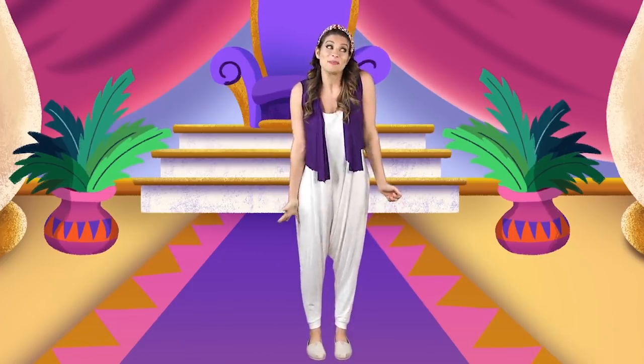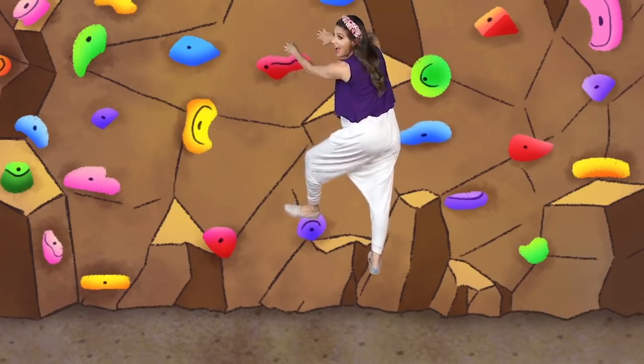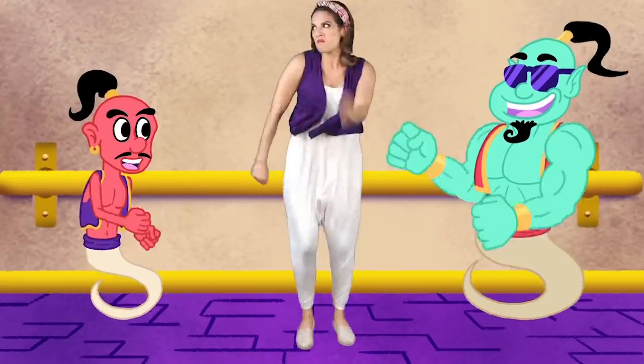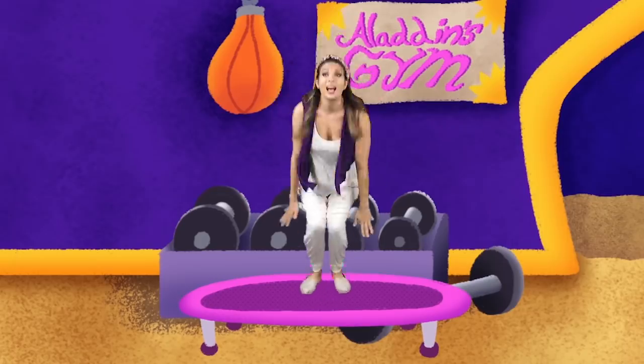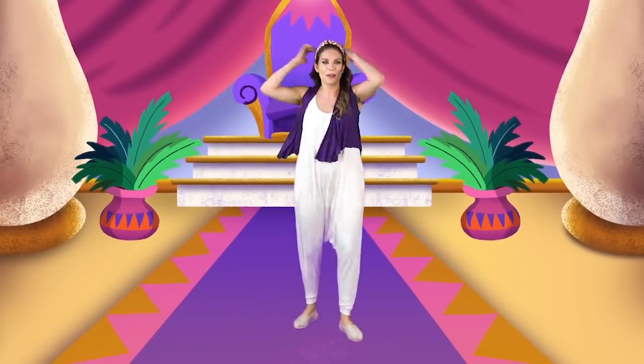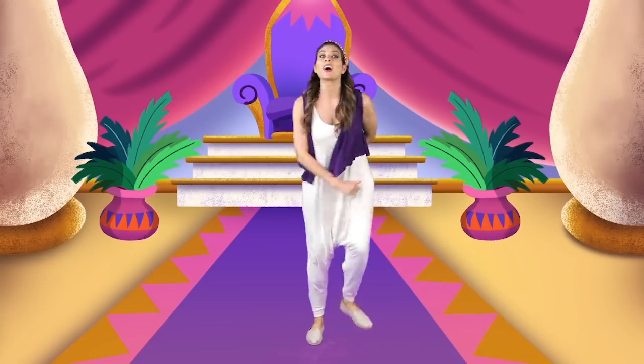Don't worry, we get plenty of exercise too. Check out the gym. There's a rock wall, a dance studio, and no home gym is complete without a trampoline! Oh, I'm okay. And last but not least, let's see the backyard.